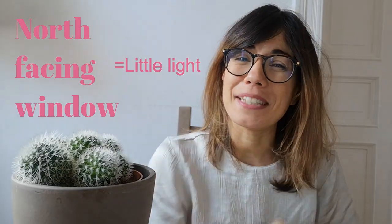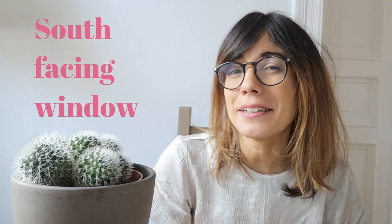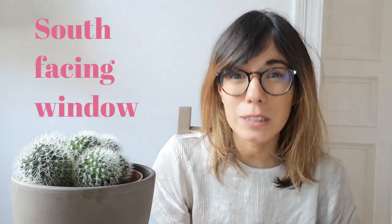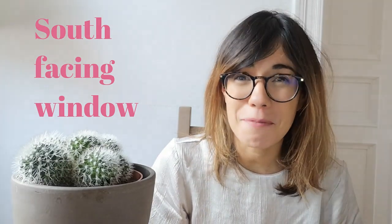Now we go to the other side, south-facing windows. Because the sun follows a slightly southern east to west arc across the sky, plants that are close to a south-facing window will receive a lot of sunlight. So I usually place my succulents there or plants that really like full sunlight. Remember, south-facing windows, you get the most amount of sunlight. So close to these windows, you can place full sun-loving plants there.